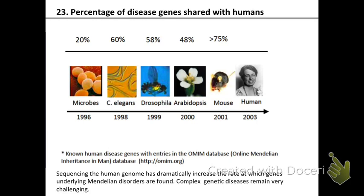So essentially, because of this, sequencing the human genome dramatically increased the rate at which genes underlying Mendelian disorders were found, right? We found a lot of these single gene types of diseases. So these diseases caused by mutation of single genes are easy to find. The complex genetic diseases remain very challenging. Give me a complex genetic disease. Obesity, heart attack, anything. Cancer, we could say that, right? A lot of these things that are killing us now are basically complex diseases. The single gene ones affect a very small number of individuals in our population.